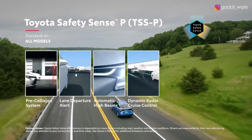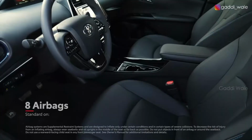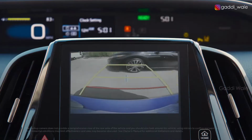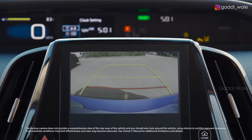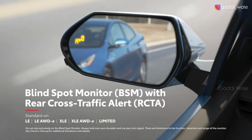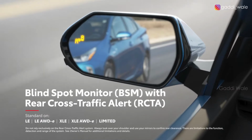commutes. The entire Prius family also includes Star Safety System, and 8 airbags, an integrated backup camera to help see what's happening out back, and an available blind spot monitor with rear cross-traffic alert system to help keep an eye on hard-to-see areas.